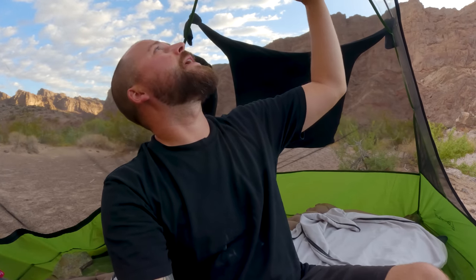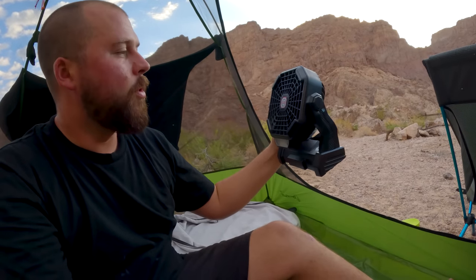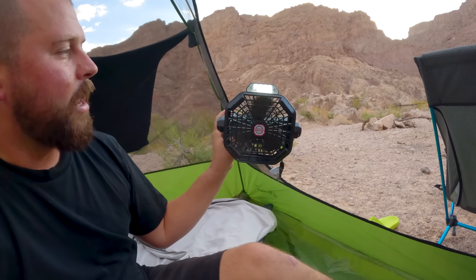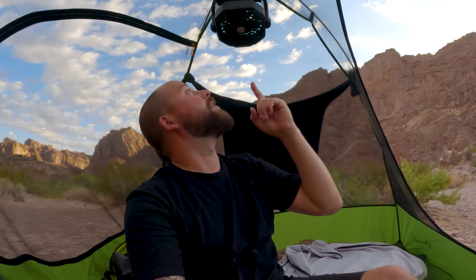You can articulate it. It's got this nice little hanging hook. So if you wanted to put it flat, then you could sit it down on a table and point it at you. So it does have this LED light as well, which has 3 brightness settings, which is cool because when you are hanging them up from the top of the tent, then it does act as a little dome light as well. What's cool about having it like this as well is that it does this like mini oscillation.